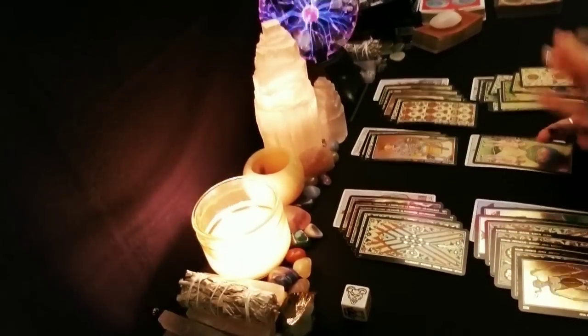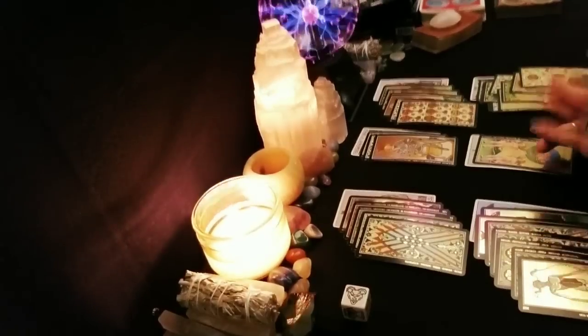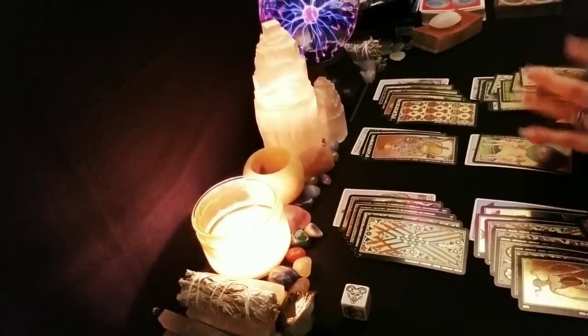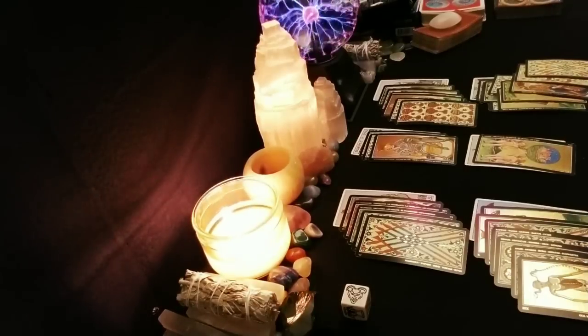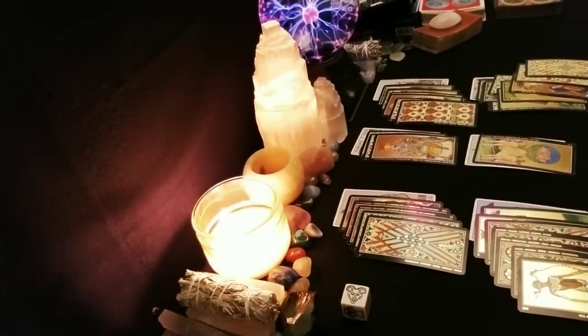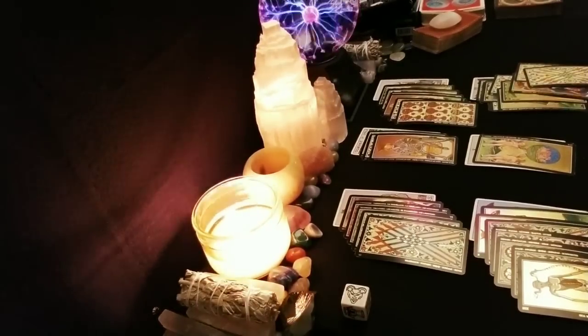Clarify the Three of Pentacles in reverse. We have the Six of Wands, but it's going to be all right though, because you're going to come out on top with the Six of Wands. That's good. That's a good ender.